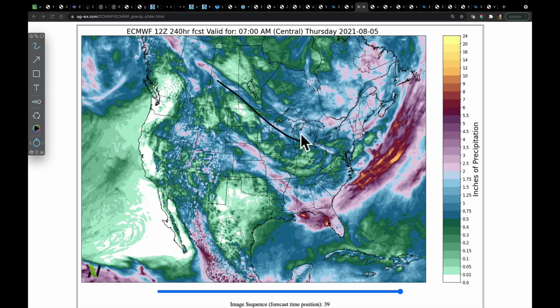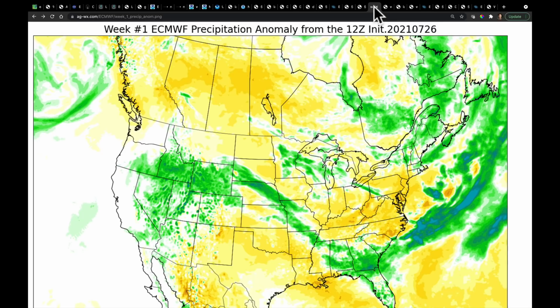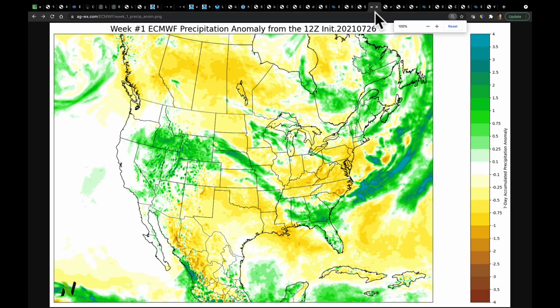Now you see those pieces, right? There's the ones that are running over the ridge. There's the lingering frontal boundary that then dives farther to the south, and there's our southwestern monsoon. Now from here, let's go take a look at precipitation anomalies. There we go. The 12Z European run came out today after the markets closed. This is what the next 7 days looks like in terms of total accumulated precipitation compared to average. It becomes much clearer where the drier spots are compared to the wetter spots.